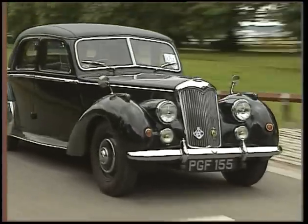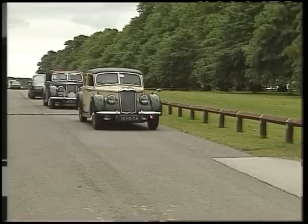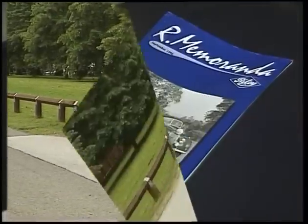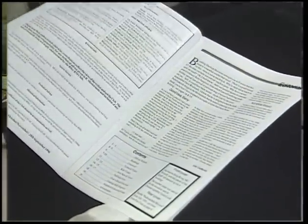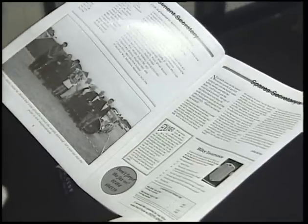The Riley RM today is a much sought-after classic, still available at a reasonable price, giving its owner a great deal of pleasure. Membership of the Riley RM Club is an essential part of ownership, with its excellent spares service and support network.